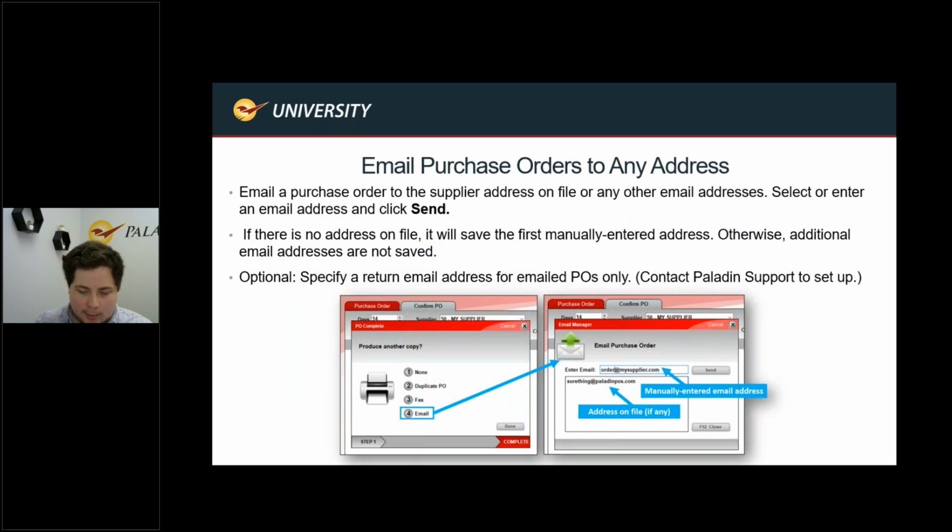All right, emailing purchase orders to any address. So if you're creating a purchase order and you want it to be sent to a different address for this one time, you no longer have to go through and set it up in file set up and set that supplier. You can just now go through, purchase order complete, hit email, send it to this custom email or this specific email, or you can have them on file. Really cool. One quick note to add there is if there is no email address on file for that supplier, the first manually entered address will be the new default, unless otherwise changed.